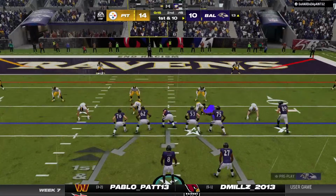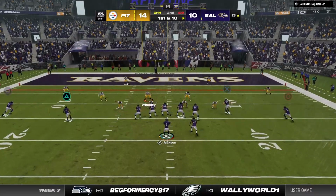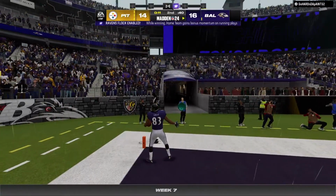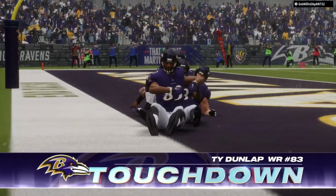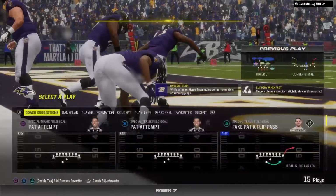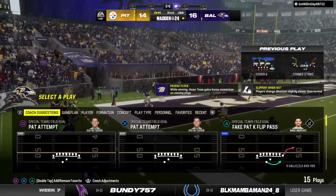From the 13 now. They work on 1st and 10. Now it's Jackson. Got a man, it's caught for a Ravens touchdown. A great effort there as the first half is winding down. And the Ravens have taken the lead here in the final stages of this first half. That could be an important swing right there. A touchdown in the final minute of the half to take the lead.